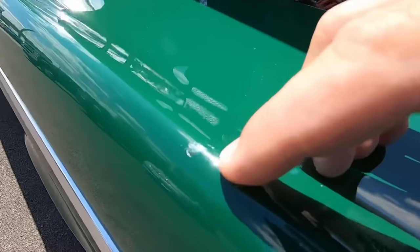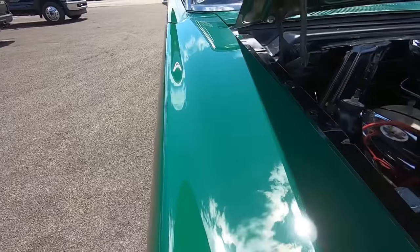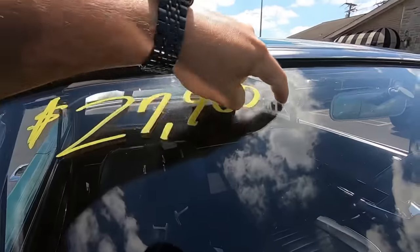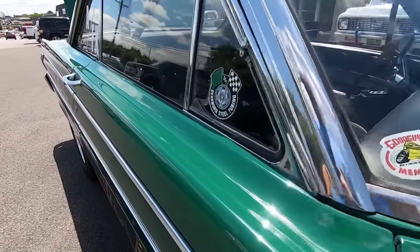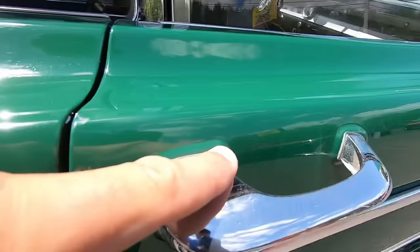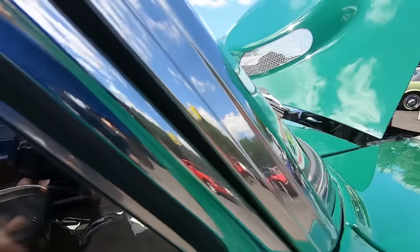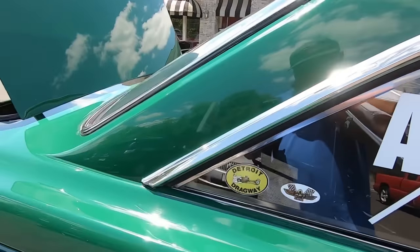On top of the fender here, you have a chip that's been touched up. Front windshield, there's a light scratch here that comes up. A little bit of pitting on your door handle there. And your mirror. Or not your mirror, your vent window trim. Most of the other trim looks pretty good.